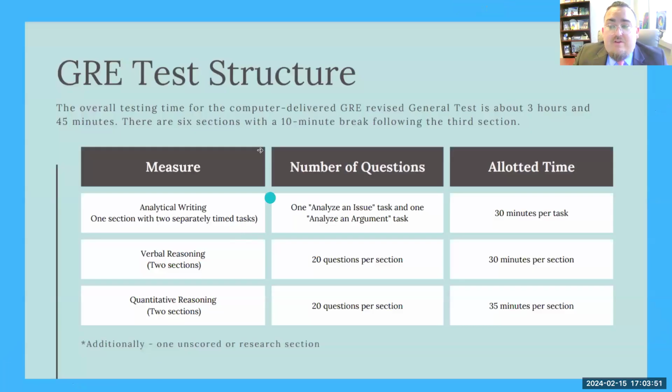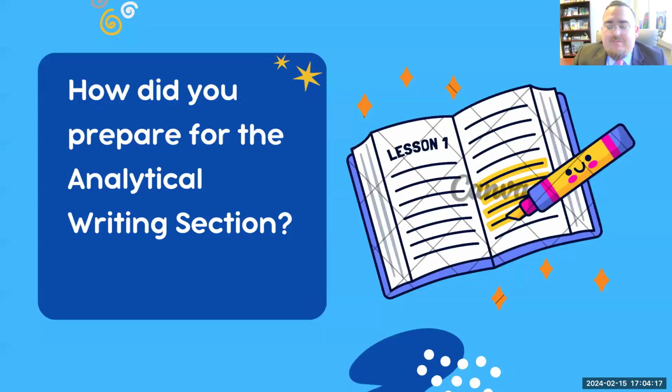So the GRE test structure, you're going to see it is trying to measure analytical writing. You're going to have two sections for verbal reasoning and two sections for quantitative reasoning. You can see the allotted time provided here. The two sections for verbal reasoning are 20 questions each, and the same for quantitative reasoning. So let's jump into the meat and potatoes of it.